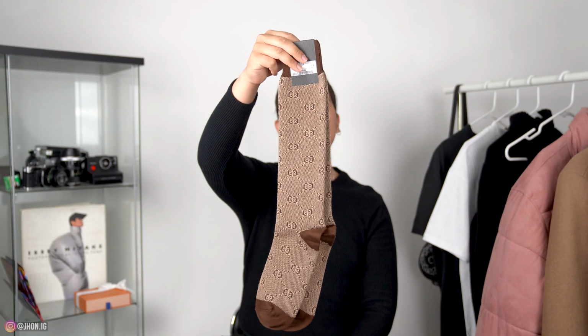Alright, the final accessory that I got is going to be a little cliche. Don't hate on me. A pair of Gucci socks. I see a lot of people with these. I just like it. I love the print on it. It's brown, it's cool. And again, with my Saks discount, it came at a pretty good price. But the only reason I got this is for the next thing I'm about to show you, because yes, you see a big Gucci box right here.